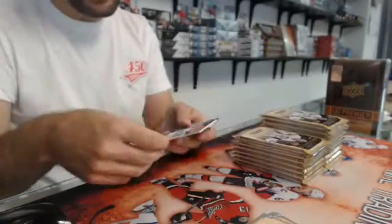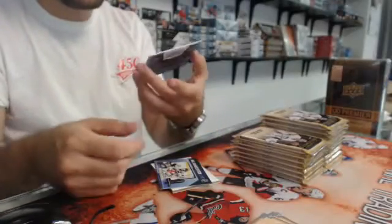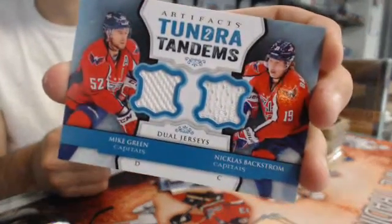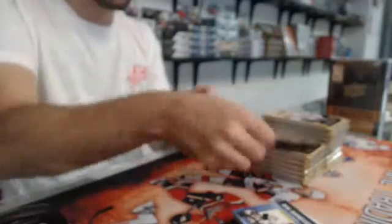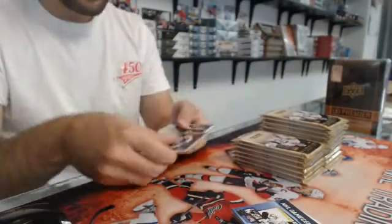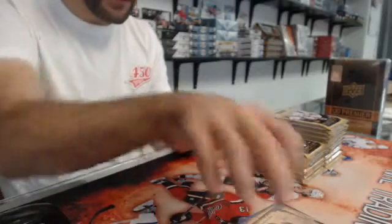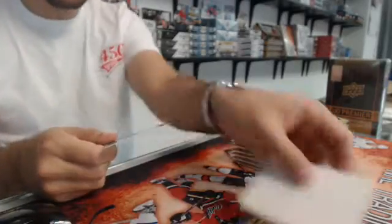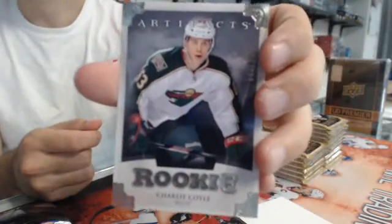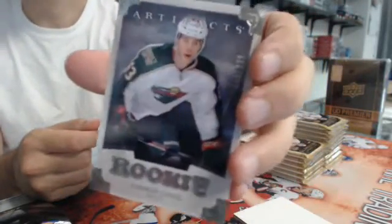Alright, double jersey, Tundra Tandems, Washington Capitals, Mike Green and Nicklas Backstrom. Green and Backstrom, dual jersey for the Caps. Next, our rookie, Minnesota Wild, 9.99, Charlie Coyle.